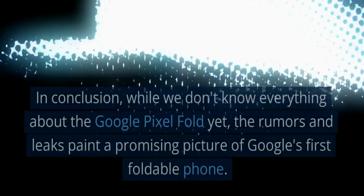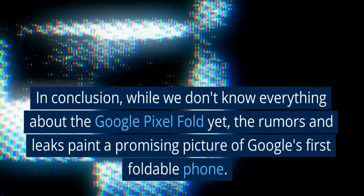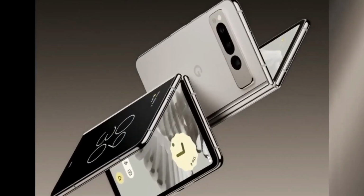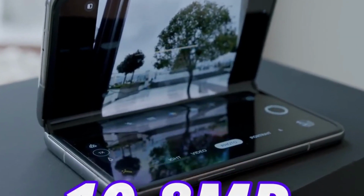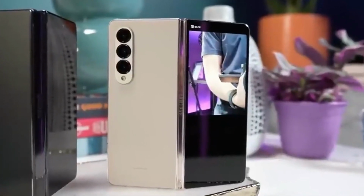In conclusion, while we don't know everything about the Google Pixel Fold yet, the rumors and leaks paint a promising picture of Google's first foldable phone. With a shorter, more pocketable design, powerful Tensor chip, and strong camera performance, the Pixel Fold could be a major player in the foldable phone market.